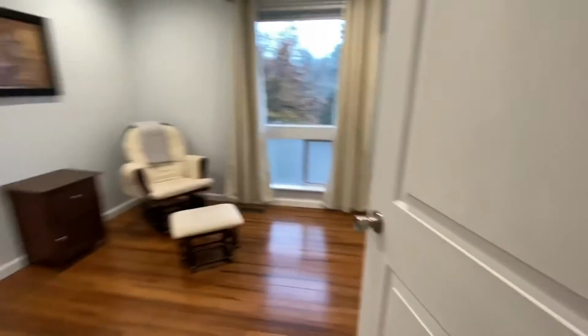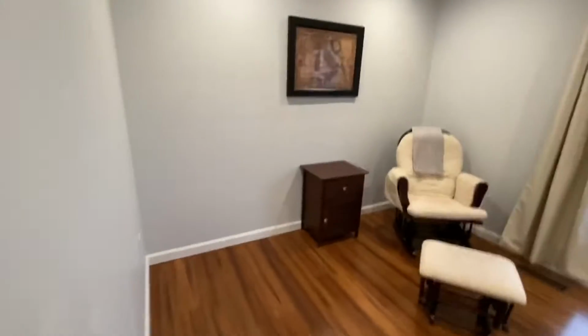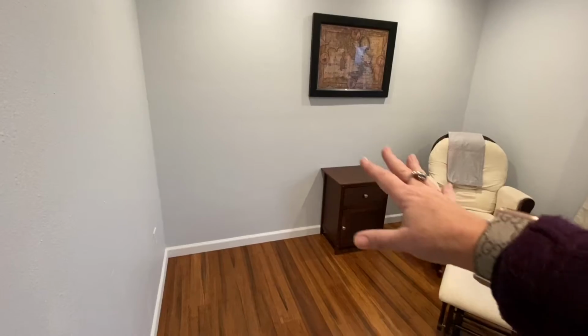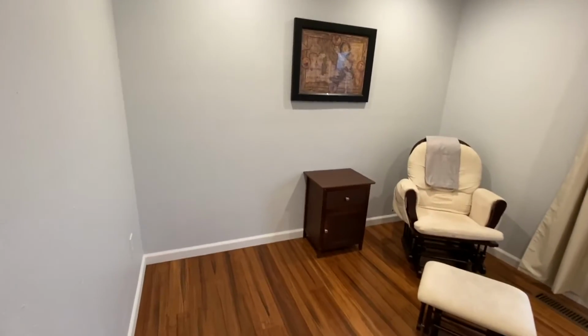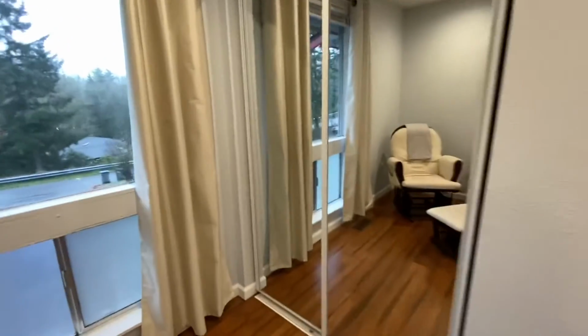First bedroom on the left-hand side. Not a giant bedroom, that's all right. Easily a twin would fit, but I think you could actually have a full-size bed, maybe even a queen. You just don't have a lot of wall space otherwise. Wardrobe closet with the mirrors on it. It's kind of basic storage.